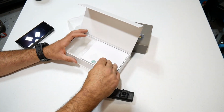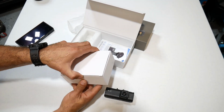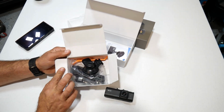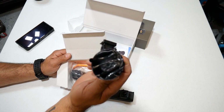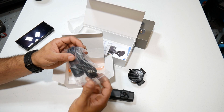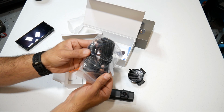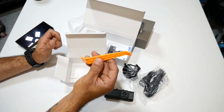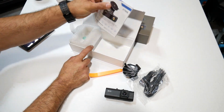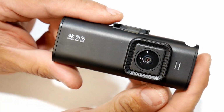Go ahead and see what else comes with this dash camera. Looks like they got suction cup mount here for your dash camera. They got 12-volt power supply for it. Looks like it's got a really long cord there. Installation tool. And then it's got your user manual also. Alright, so there's a closer look at the dash camera right there.